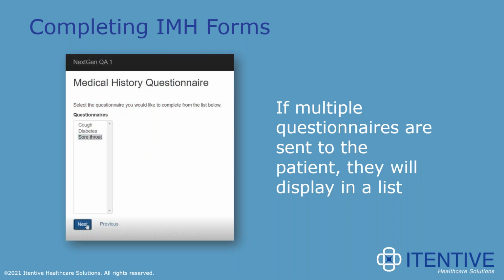If the patient was sent multiple questionnaires, and I mentioned it's possible to send more than one at one time, before their visit, they will see them listed, like you can see in this example on the slide. So they can choose to complete all the forms at one time if they'd like to, or the beauty of this is that they can also come back to that link at any time in the future if they need to stop, and then they can complete those additional forms really on their own schedule.